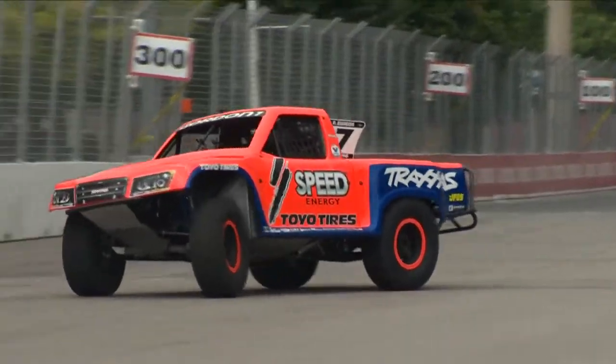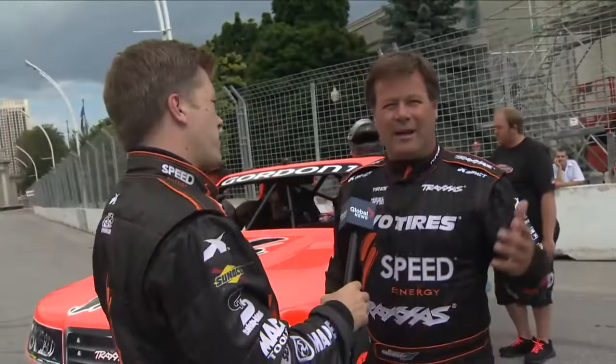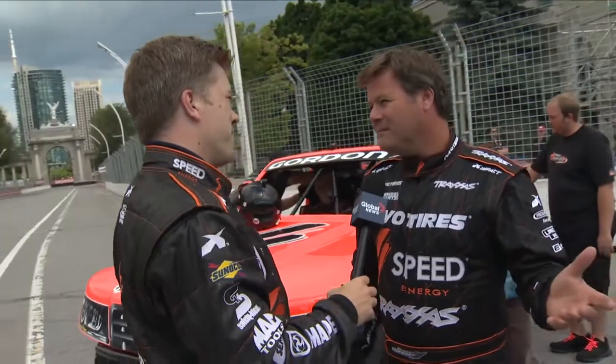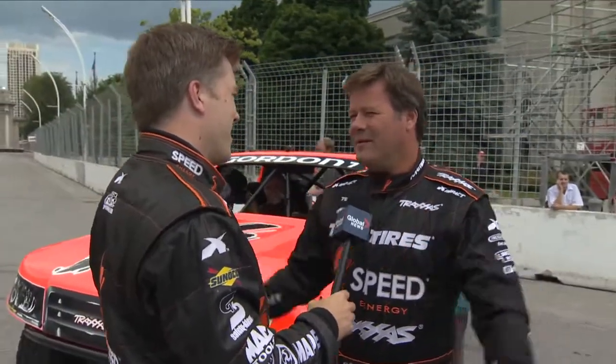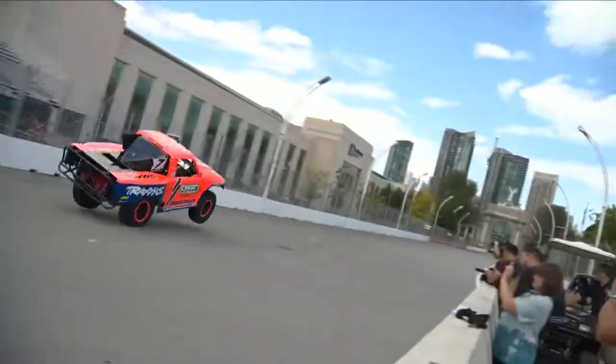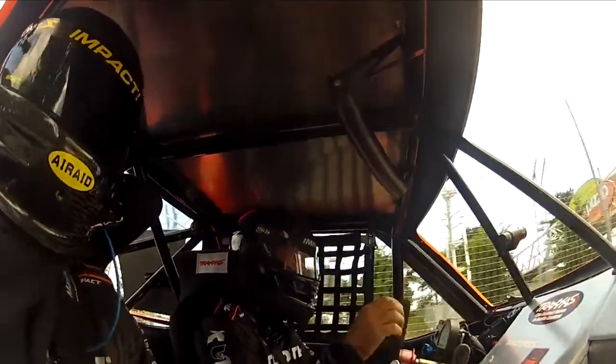For fans that haven't seen Stadium Super Truck, or Formula Off-Road as we call it when we race with IndyCars, it would be like taking IndyCar and mixing it with Monster Truck and putting them on the same circuit. Launching off a ramp at close to 100 miles per hour, not an opportunity you get every day. I just hope you've got your big boy pants on, because I think it's going to be quite the thrill.